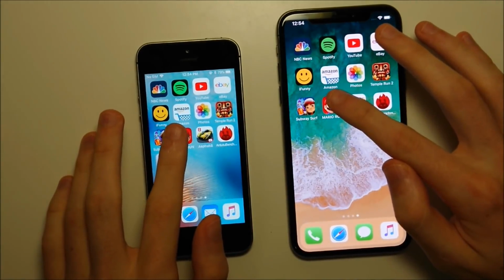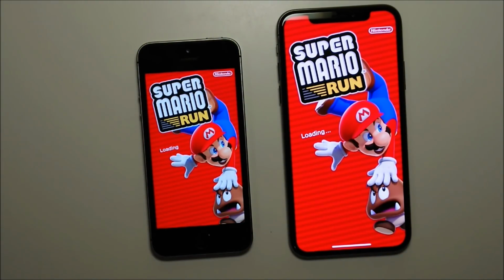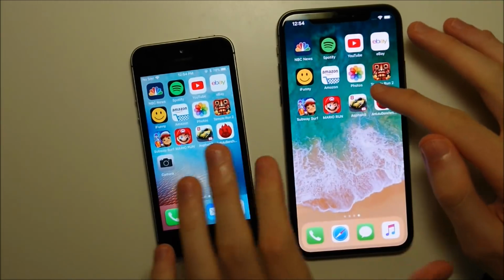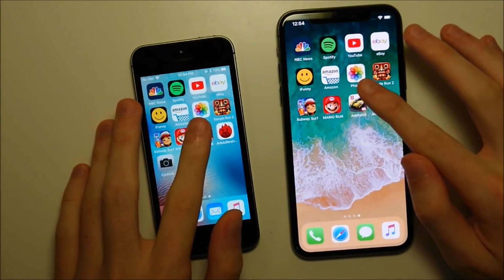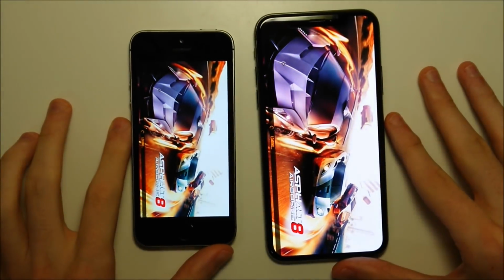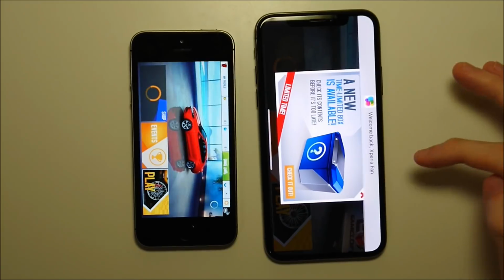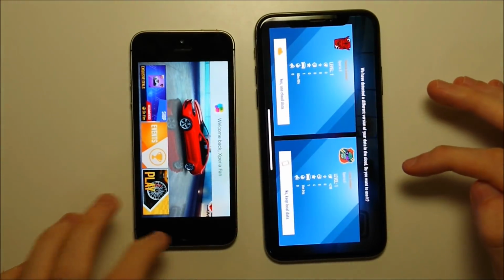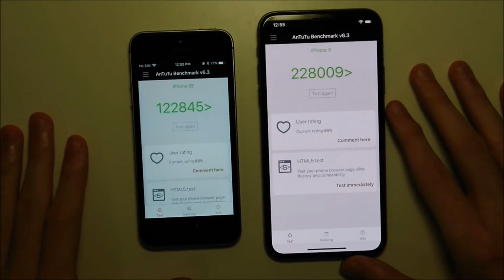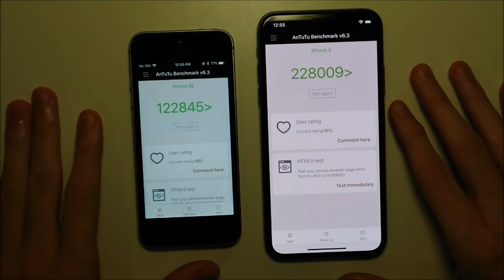So a couple more. Mario Run. So the X wins by a couple seconds. And final game here, Asphalt 40. So about a 3 second advantage there for the iPhone X. Next up, let's take a look at AnTuTu. So obviously we have a much higher score on the iPhone X, 228,000 versus 122,000. But this will be most noticeable in high-end games, things like that, not so much day-to-day use.